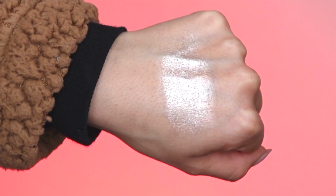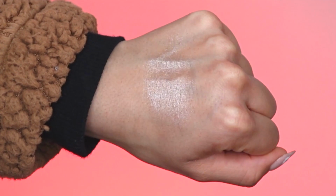As for Cookie, you guys, it is a beautiful golden pearl finish. I absolutely love it. It's really, really beautiful when you apply it on your décolleté. It gives you a really beautiful airbrush finish on the skin, like a natural glow from within, and I absolutely love Cookie. I'm very familiar with Cookie, but this one in the palette looks a little bit more shimmery, so it's definitely going to give us a glow.